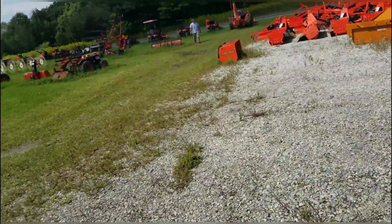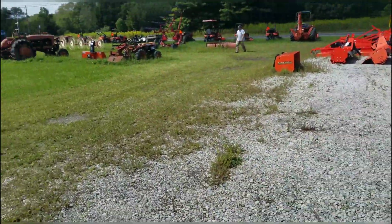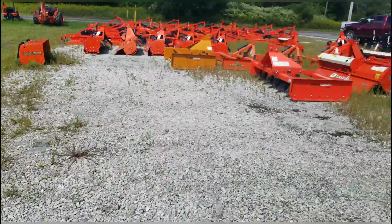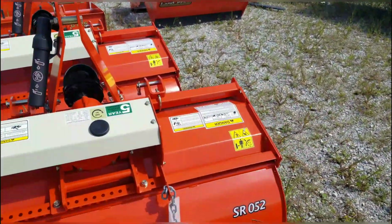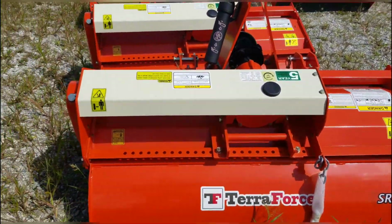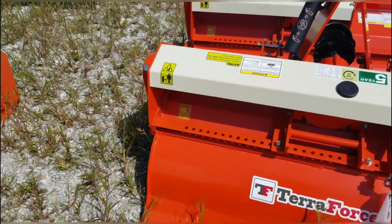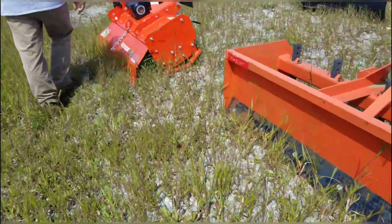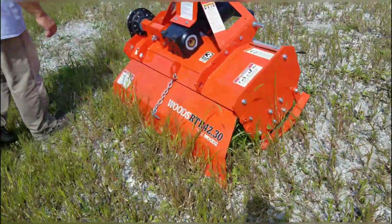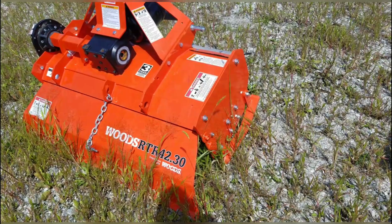Gotta itch my back on this spreader. This is a 50. Well, that's a 52. So what's this? 4 foot and a couple inches? Yep. All right, so that's 4 foot and a couple inches, and then this is 42 inches. Cover all the back tires.